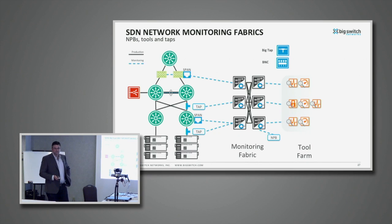Well, let's talk about monitoring fabrics. Going forward, to give you a sense, we're actually tracking 300 different potential tool partners that all play some role in offline analysis. It's a huge amount. Network performance analysis, application performance analysis, a huge and growing plethora of security tools. And for large networks, you wind up with more and more of these. You wind up with more and more teams that now own not only their own tool, but that are participating in these larger and larger tool farms.